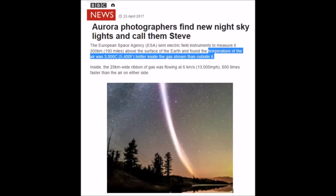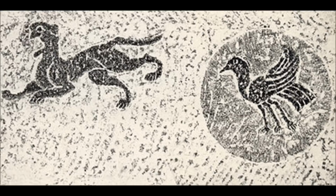New aurora lights appearing in the skies back in April. They never saw it before. They had to give it a name. They called it Steve. And then it appeared again just a month after that. Chinese are very aware of changes in our sun. They even have full legends about when the crow appears, the earth changes.